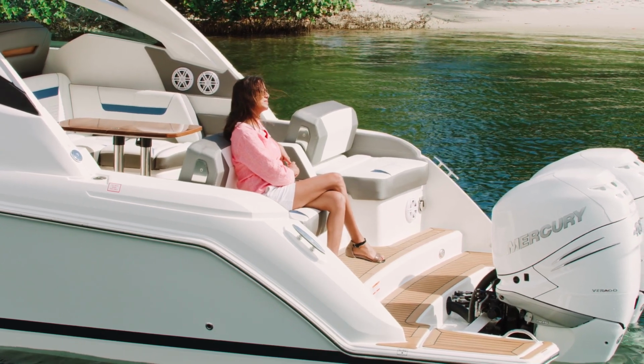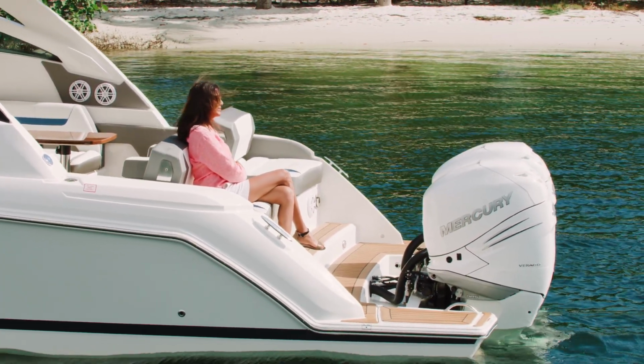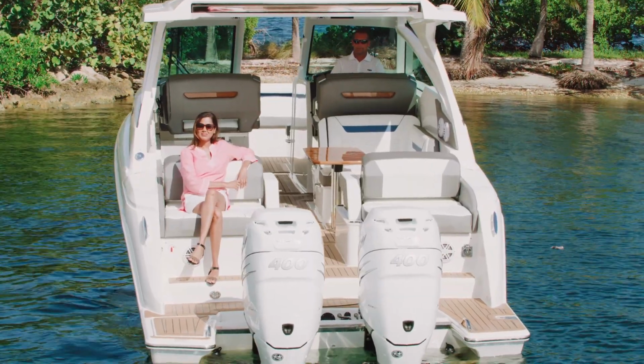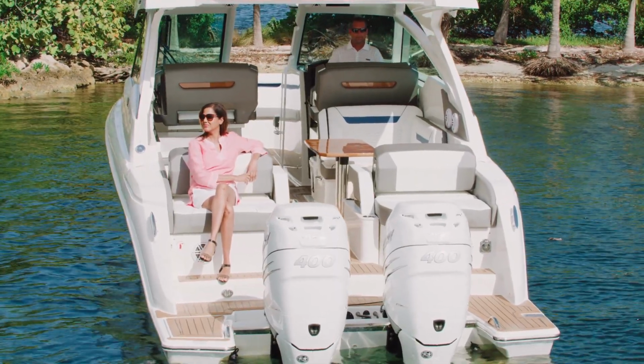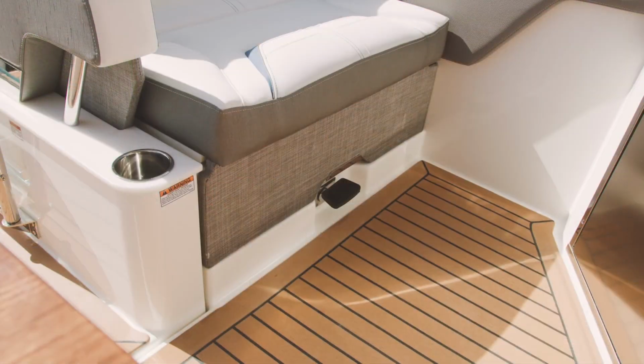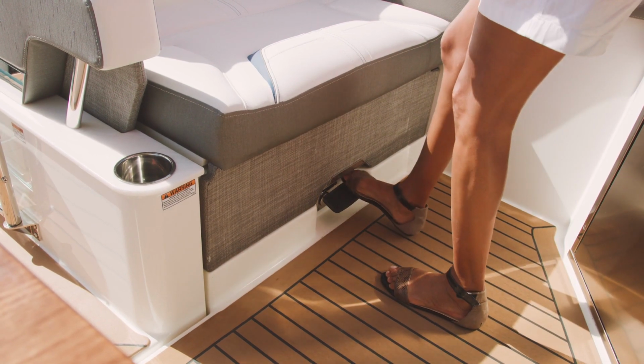The aft cockpit seating and social zone is a key innovation on the 34 LX and provides various arrangements, offering guests their choice of relaxation options. An L lounge with a leafing high-gloss teak table provides space for dining. Forward and aft-facing seats can be transformed depending on guest needs.